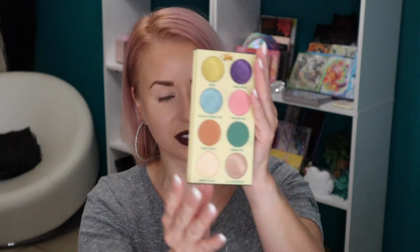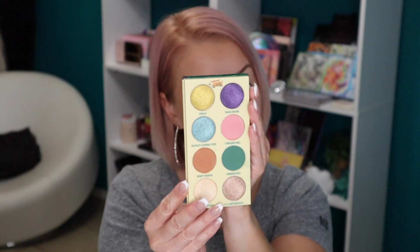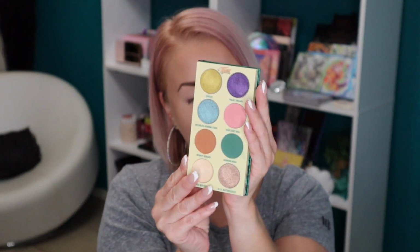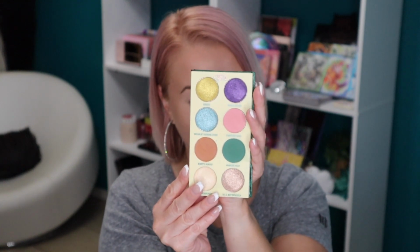It says MAC Stranger Things. You do get a mirror and there's a little insert here, and this is the color story. This is, I guess, the lighter color story. When you see the other palette, you'll understand why. I guess this is the more colorful color story as well. And each of these palettes, they're a little pricey, guys. They retail for $45 a piece.